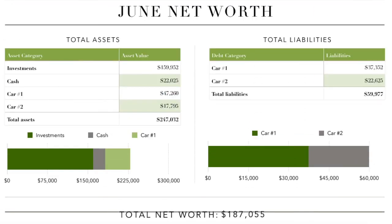Now, overall June net worth. So on the far left, you'll be able to see our total assets. We're about $247,000 in assets, looking at our investments, cash, and our two cars. And then on the far right, you'll be able to see our total liabilities, and that totals up to about $60,000. So our June net worth comes in at about $187,000, and that's up $17,000 versus the previous month.